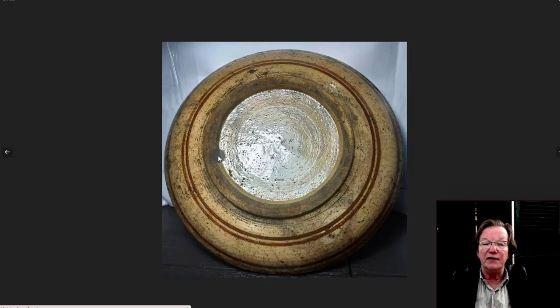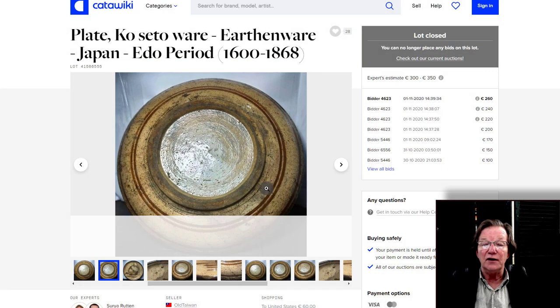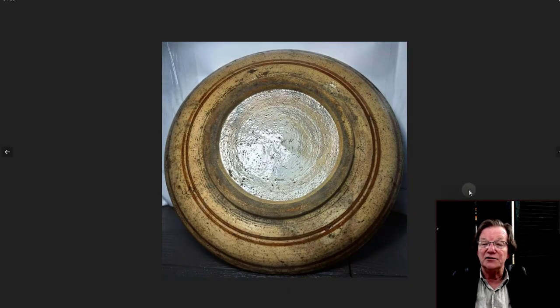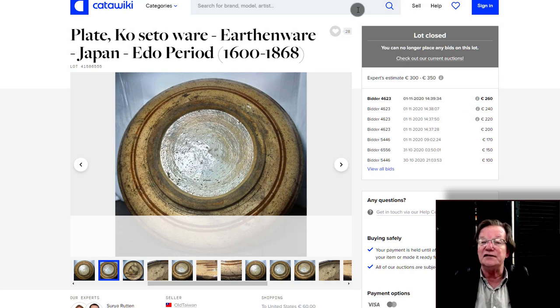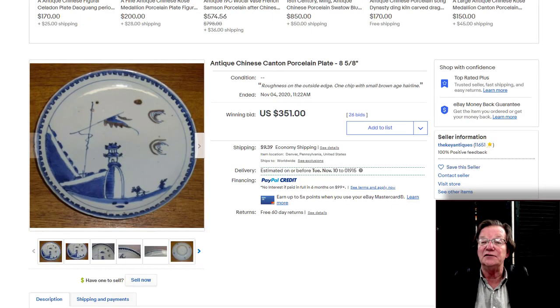This is what the back of one of these looks like. You want to get to know them if you like them. That's what the bottom should look like. Sometimes this base is not glazed, sometimes it is, but the outer area often is not glazed, but then just done on the wheel quickly with a brush, doing a couple of rings around it. And 260 euros. How can you beat that? That was a nice buy.